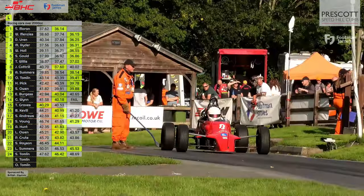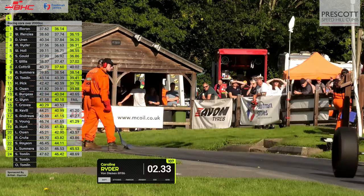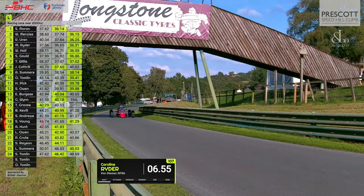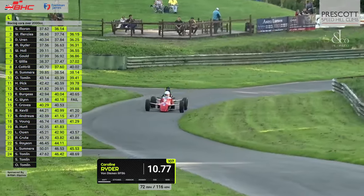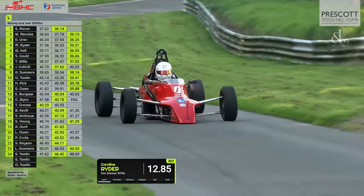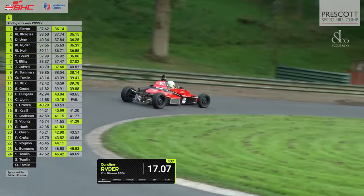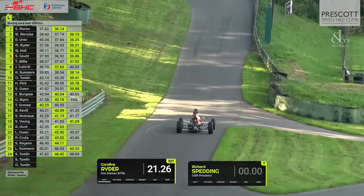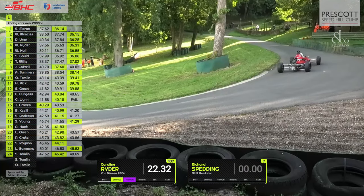And Carolyn Ryder's just about to leave the line in the Formula Ford. Mother of Matt Ryder. Well, that's a racing family, isn't it? Now, I've just seen Johnathan Varley's car, but that doesn't look like Johnathan Varley's helmet. Is Richard Spedding driving this car today as well? Yes, Chris. Richard Spedding is driving John Varley's car.